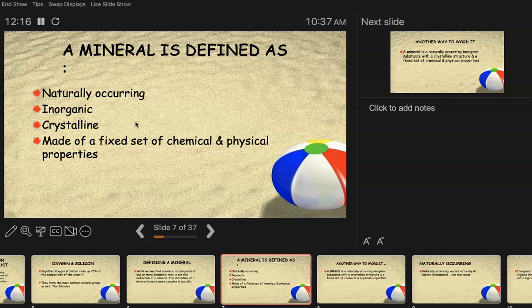This is the definition. And this is worth 4 points. And as I indicated once or twice so far, you have to write this out. Now, I'm as forgiving as possible on these. Okay? You can do bullet points if you want. I don't need to see complete sentences. But I do need to see more or less those 4 words. All right? Naturally occurring, that's 2 words. But inorganic, crystalline, and fixed. That's the important part there, okay?